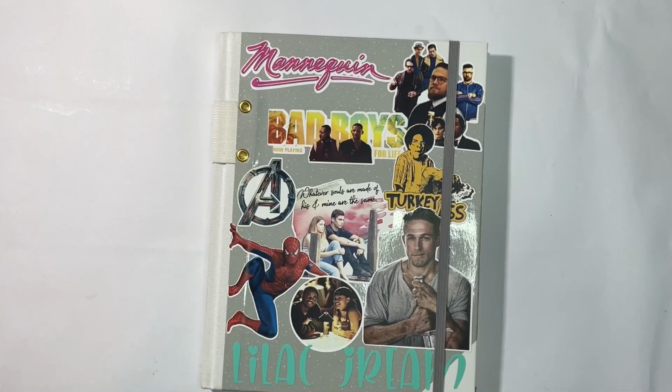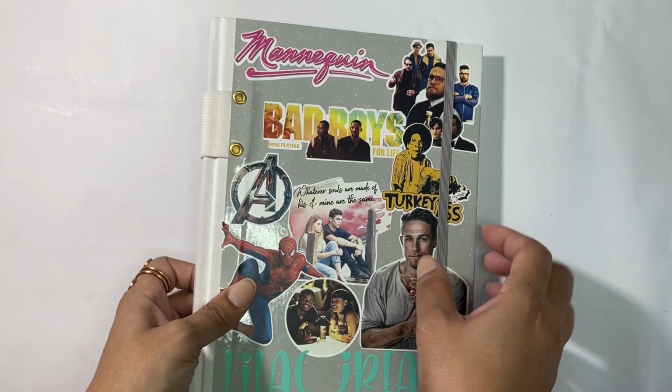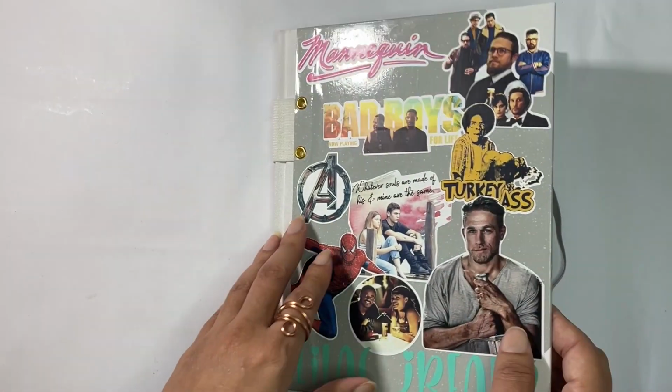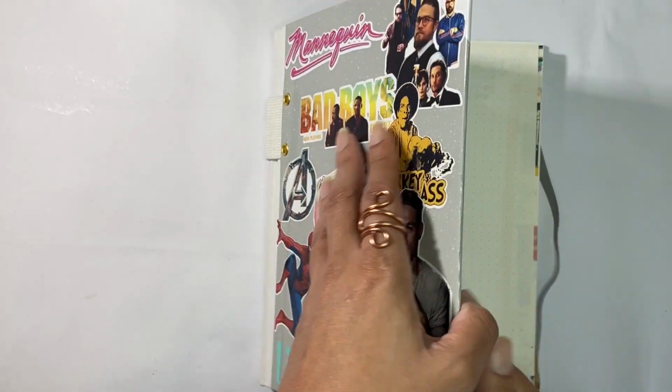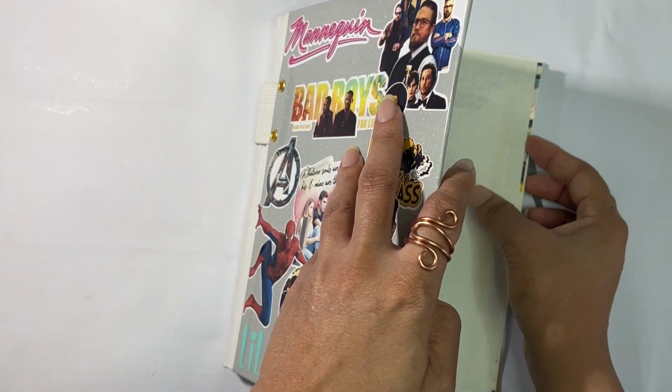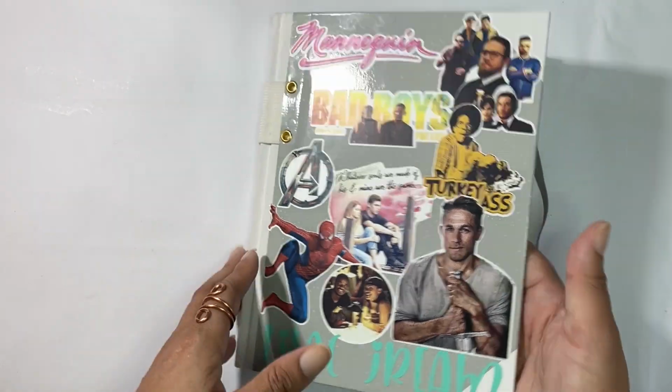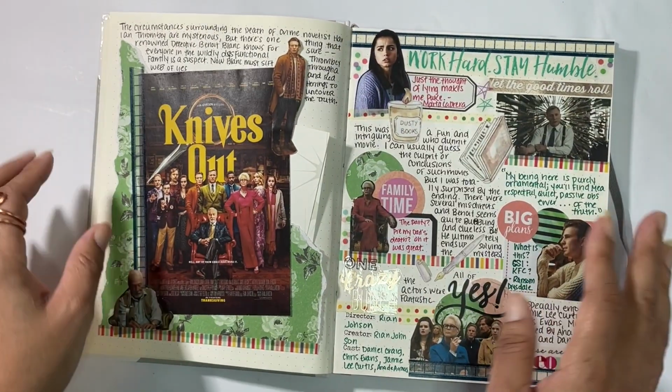And lastly, this is my movie journal. Like I said, I separated the TV and the movie journal. And actually, the first movie that I completed in this, and I haven't done a lot in here, I really haven't, so I need to do better. But I actually end up watching way more shows than I do movies, so it kind of makes sense. But the first one that I did in here was Knives Out.